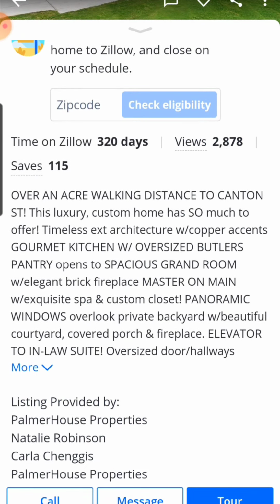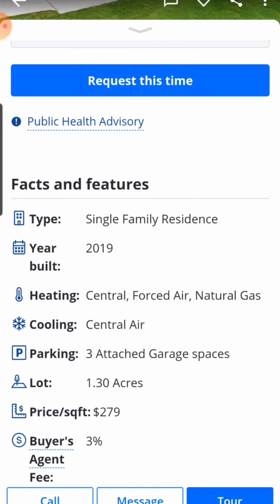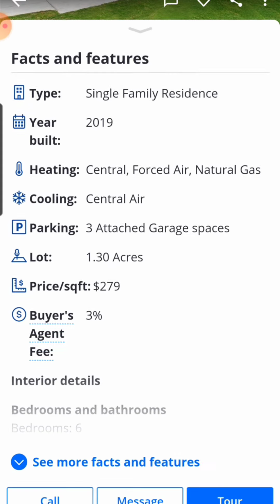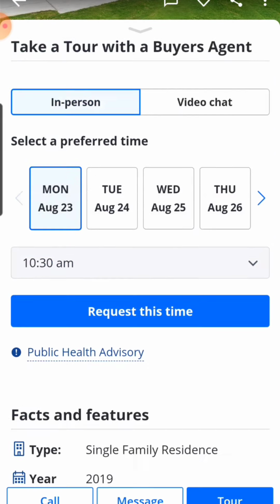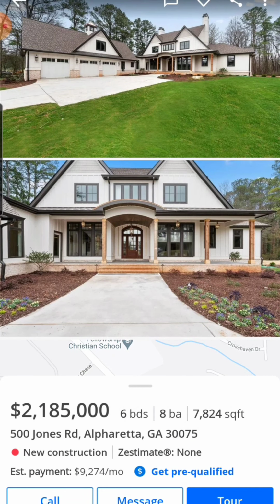So a few things we're gonna look at. Over an acre there. That's what we're looking at here. 2019, so it is a new build, but it was built a couple years ago at this point. 1.3 acres, so more than an acre there. Not bad at all, and it has 3 attached garage spaces, so 3-car garage there. All right, and we're just gonna go over these pictures real quick.